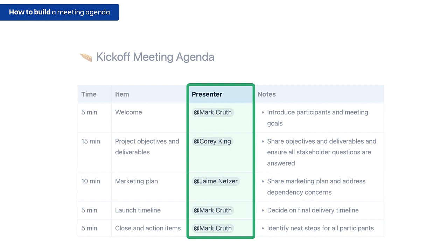Who's going to help drive that conversation? Even though you may be the facilitator, someone is presenting that topic, and your role is to help ensure that we hit that outcome and maintain that time box.